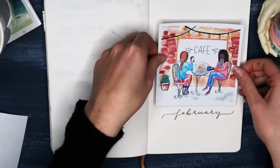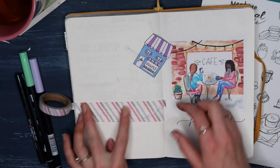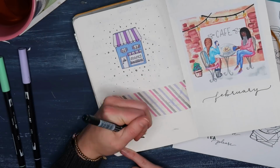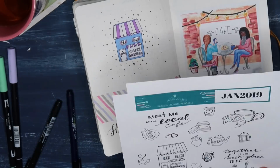So it all worked out in the end, and that's just a great tool to use when you make a mistake. Sticker paper over that part of the drawing or painting, because obviously you don't want to scrap the entire thing, really works well. So that's what I did for that.